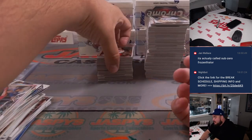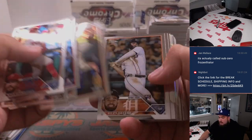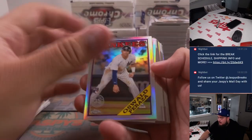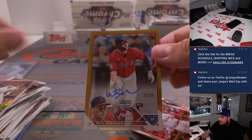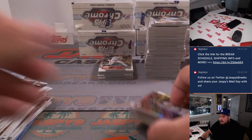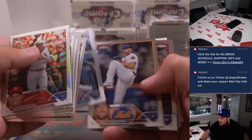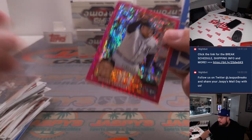Eloy Jimenez. Gold, baby. We got gold coming up. Will Brennan to 50 for the Guardians. Guardians, Adam Coverman. And we got Miguel Cabrera to 350.